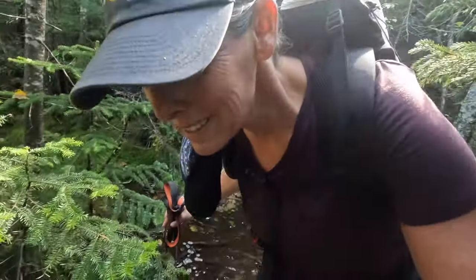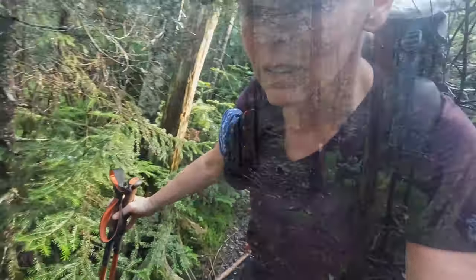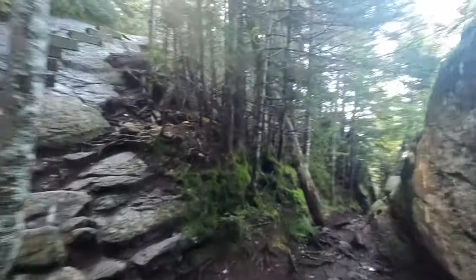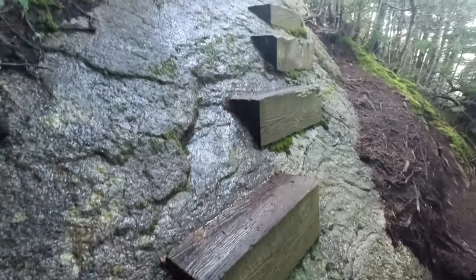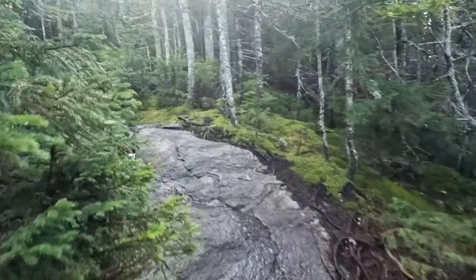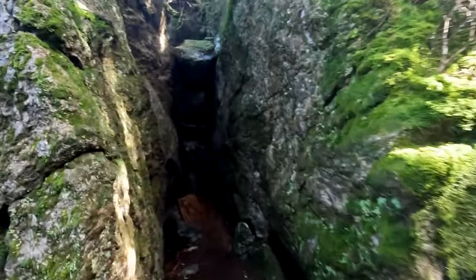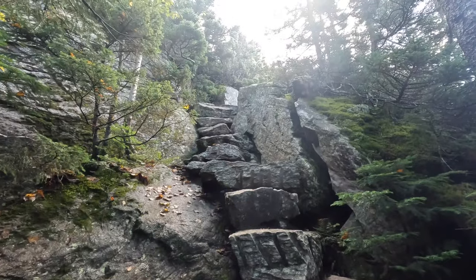Oh, it's very spongy and wet here. Now, how did I get in here? I think I came right over here. All right, here's where I came in, and I'm going here. Some steps. We'll see. And the trail does not feel short.